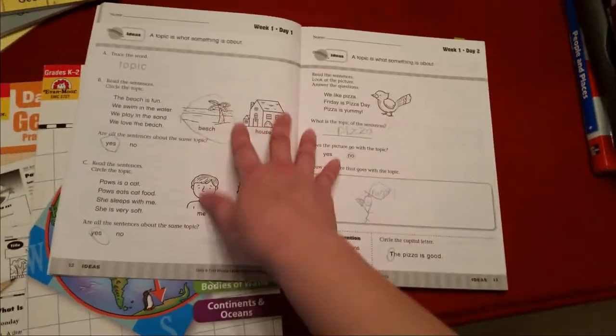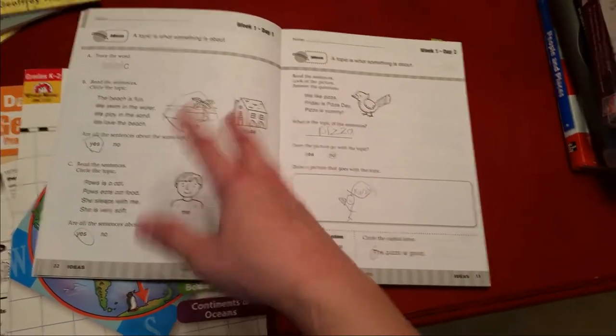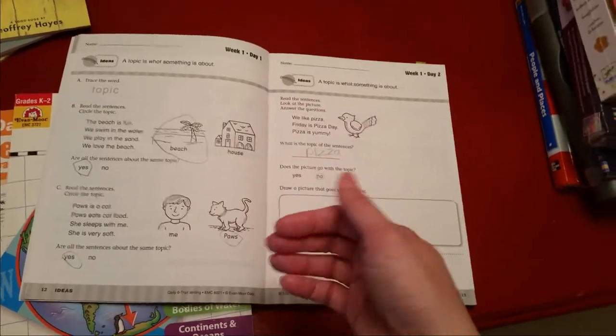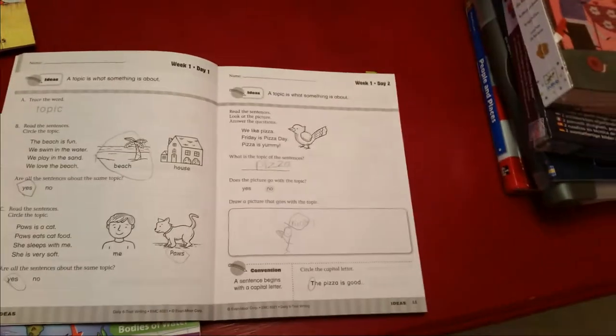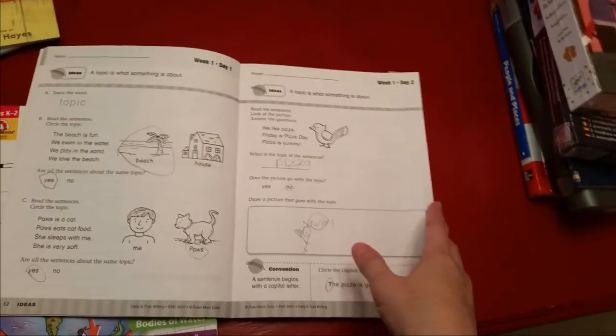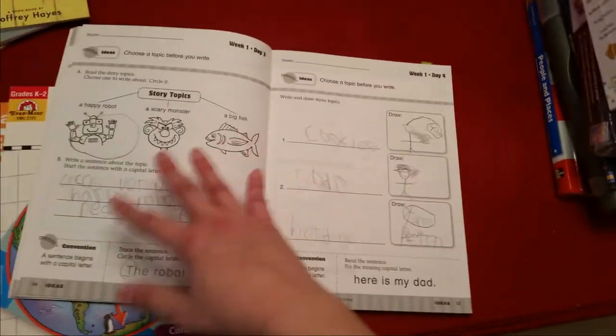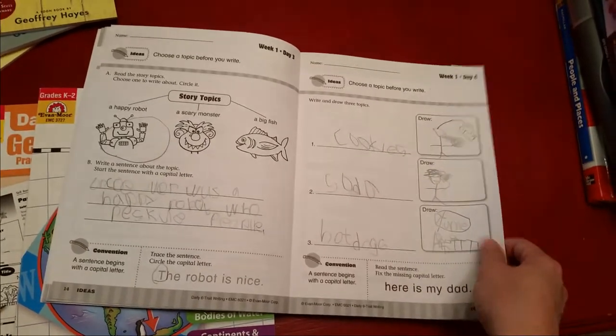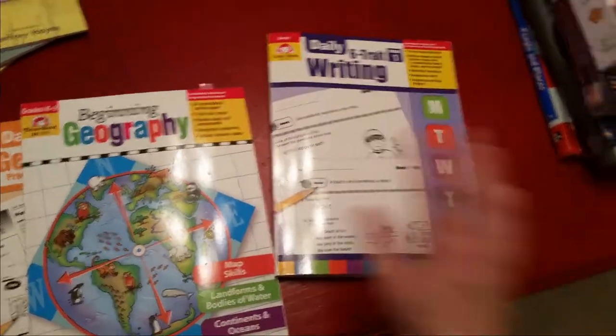So it starts off helping them figure out a good topic, how to figure out the details of your topic, the beginning, the middle, and the end of a story, and how to draw pictures for your story, that kind of thing. It's really neat. I'm thrilled with that.